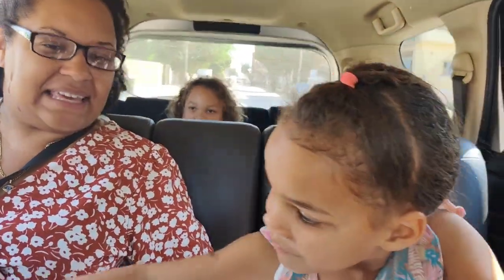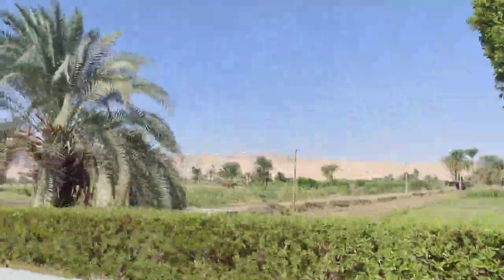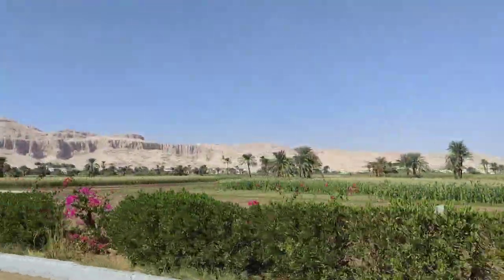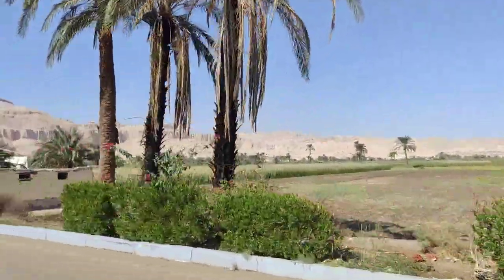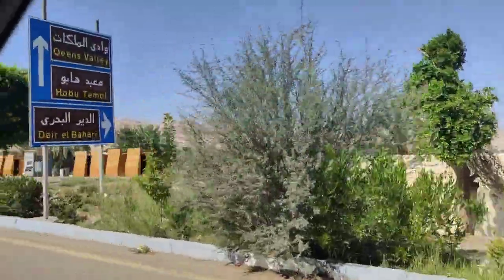Guys, where are we going today? We are going to the Valley of the Kings. Yes. All right, we are headed to the Valley of the Kings, passing some of these beautiful farms. You can see the hills of the Theban necropolis over there in the distance. And then we're gonna pass one of the coolest sites to kind of just casually drive past in Luxor.